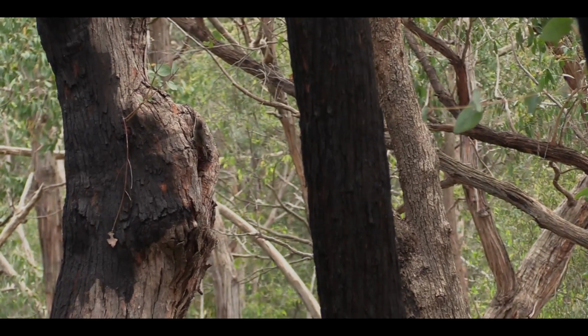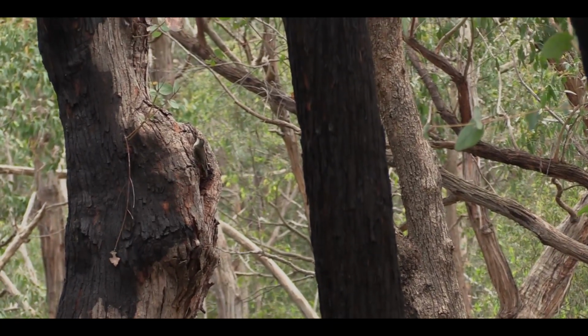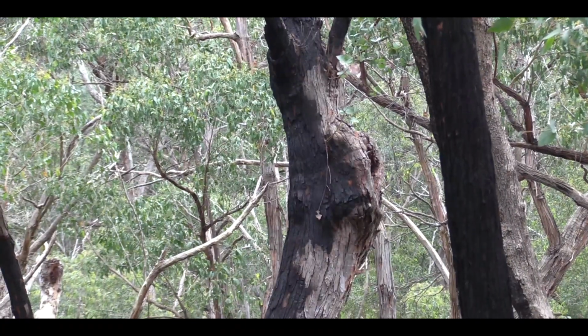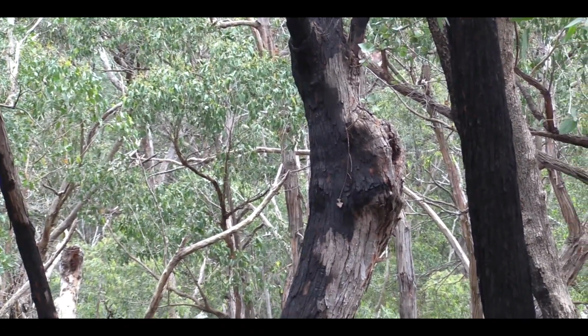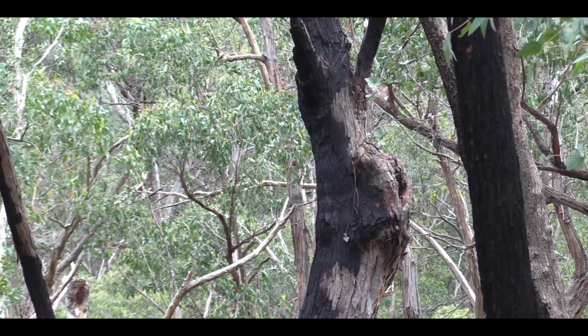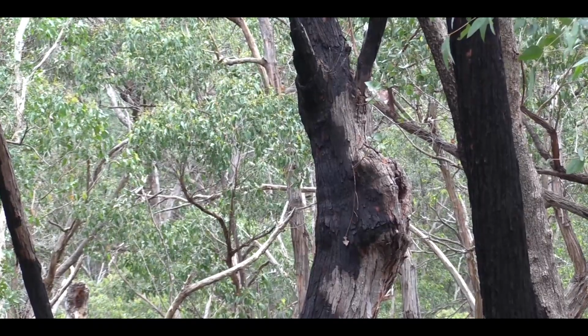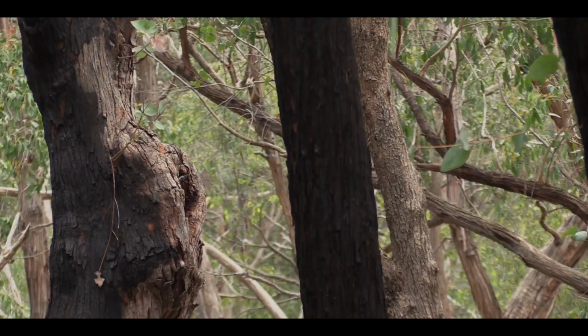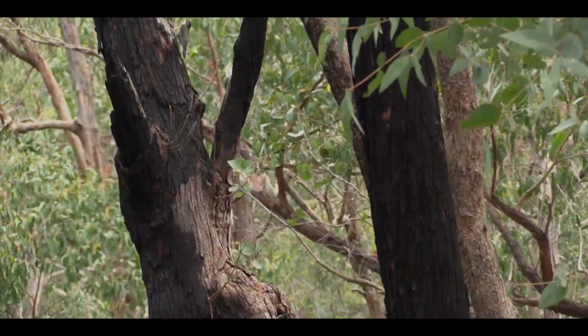Some insectivore birds also use hollows to shelter from inclement weather and to raise their young. This tree creeper has stripped some bark material off with its beak and is now entering the hollow to make some improvements to the nest. Now it's time to creep up a tree and look for insects in between bark grooves.